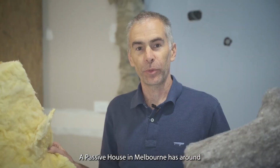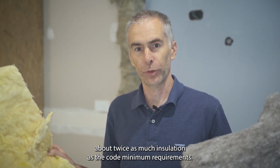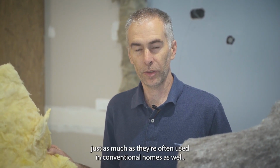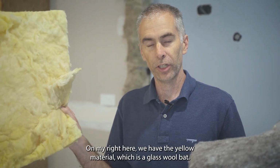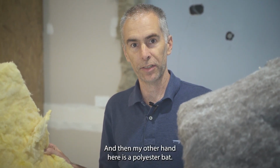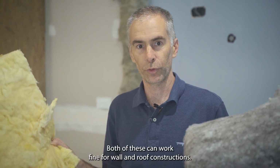A passive house in Melbourne has around about twice as much insulation as the code minimum requirement. I have here 2 examples of the standard sorts of insulations we'd often use, just as much as they're often used in conventional homes as well. On my right here we have the yellow material, which is a glass wool bat, and in my other hand here is a polyester bat. Both of these can work fine for wall and roof constructions.